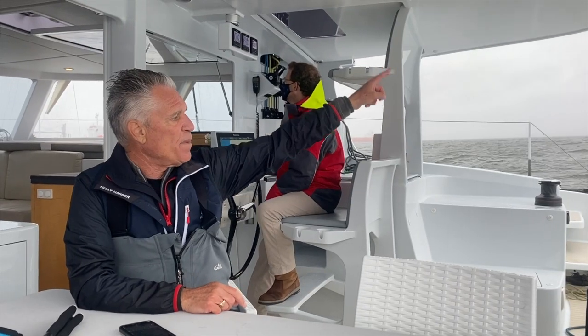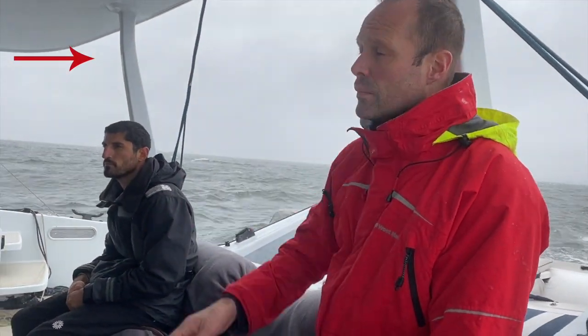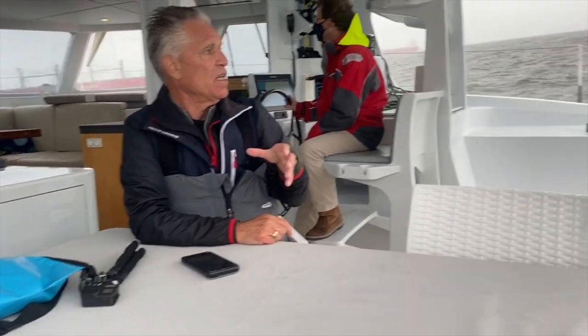So these carbon posts, which are composite, on the 482 and the 442, these are going to be in a brushed stainless titanium look.